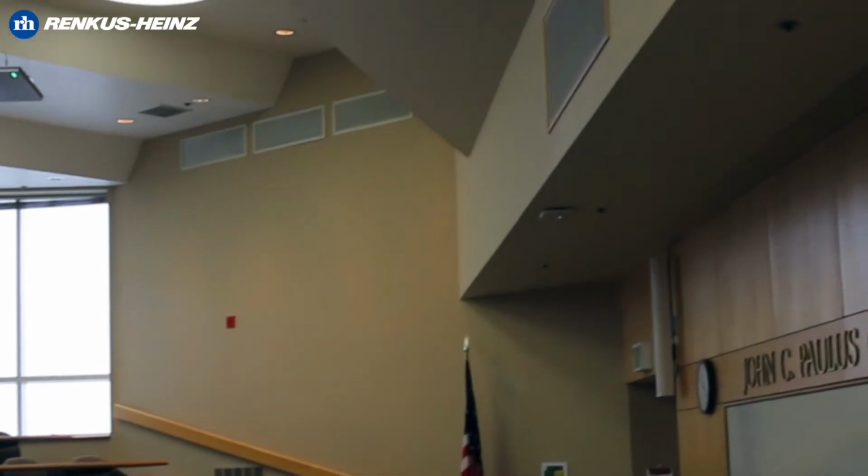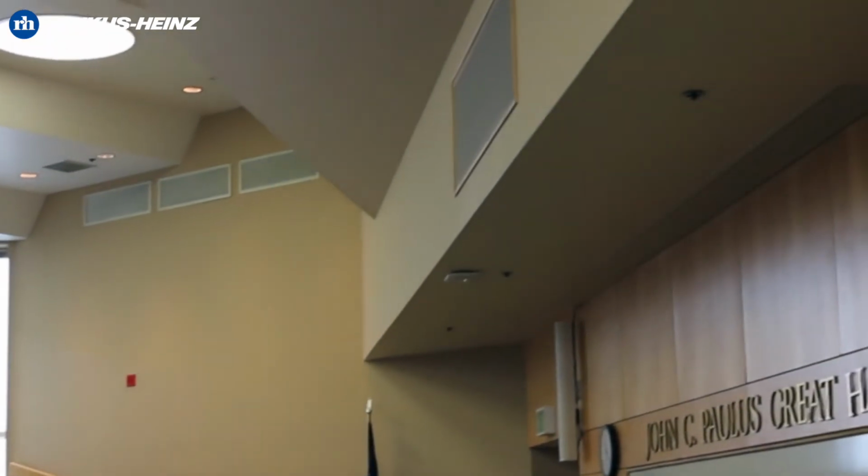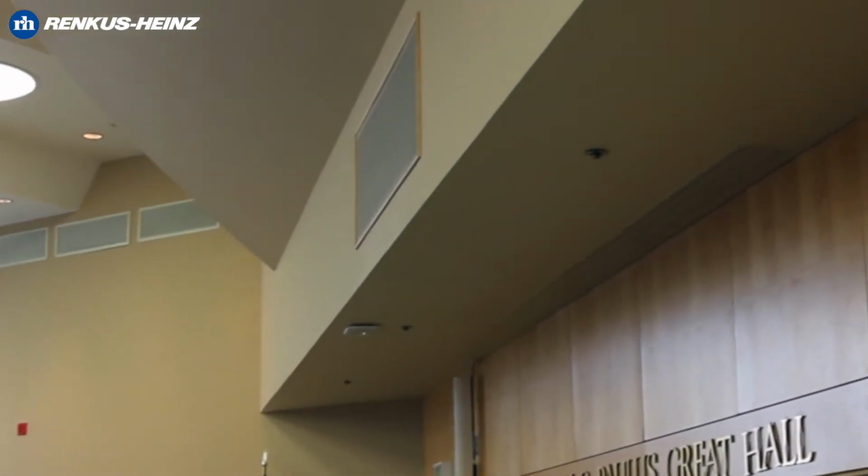Before we implemented the new Renkus-Heinz system, we were using a pretty rudimentary couple of standard trapezoid box speakers put into an alcove above the screen. So it was really kind of primitive and ineffective and caused a lot of issues with reflections and feedback and very low intelligibility for the system.